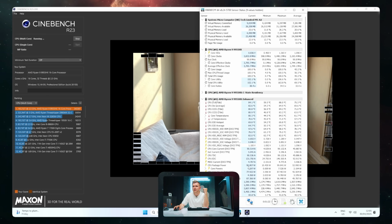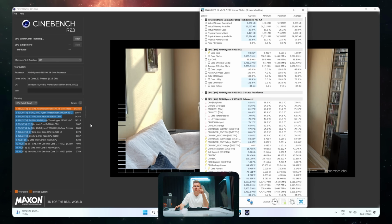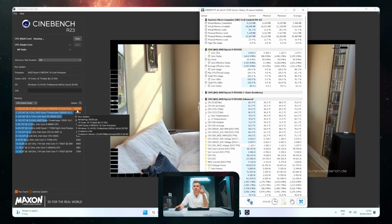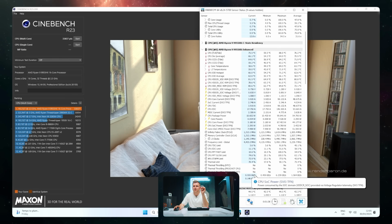Is it going to keep the 90? See, no, it drops it down even lower, faster. We're going to get a lower score now, 34 something, 33 maybe even. See, it's about the temperature. We are thermally throttling, definitely thermally throttling.